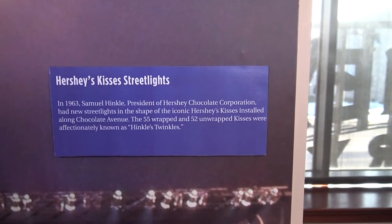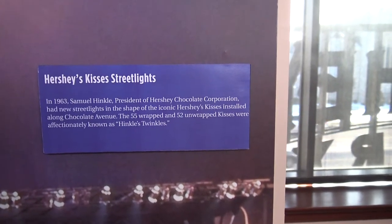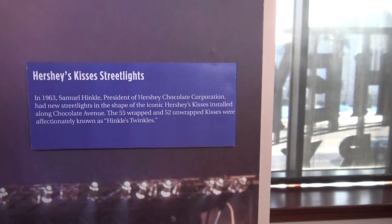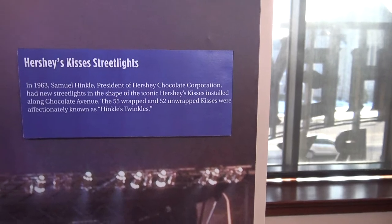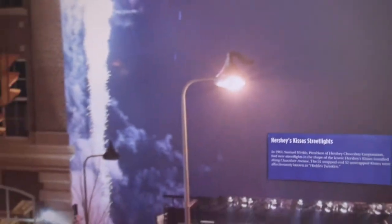It was a man named Samuel Hinkle, president of the Hershey Chocolate Corporation, who in 1963 had new streetlights in the shape of iconic Hershey Kisses installed along Chocolate Avenue. The 55 wrapped and 52 unwrapped Kisses were affectionately known as Hinkle's Twinkles. We were looking at those outside.